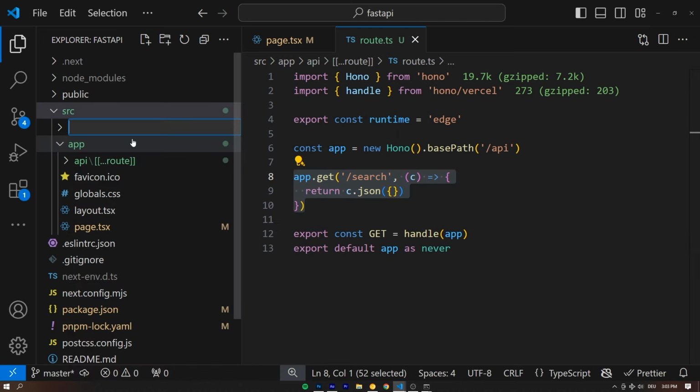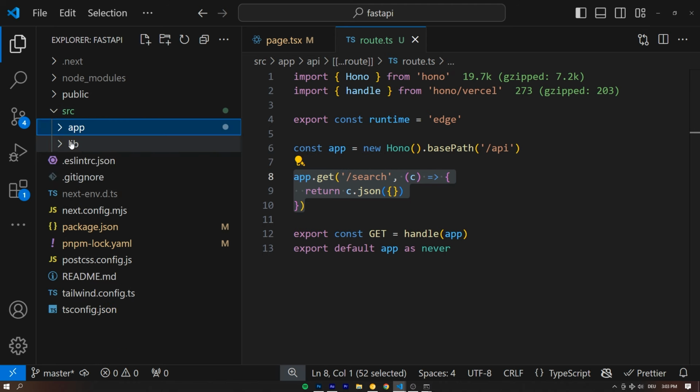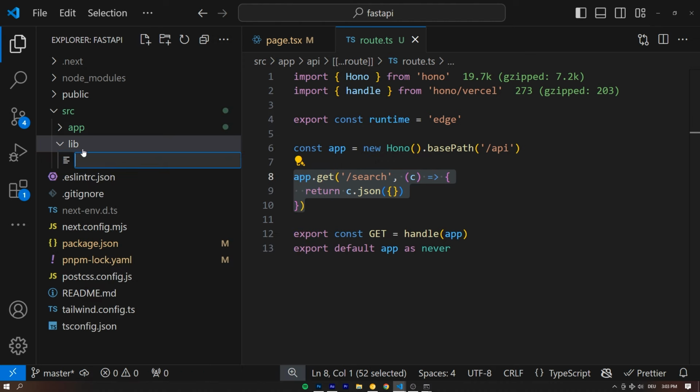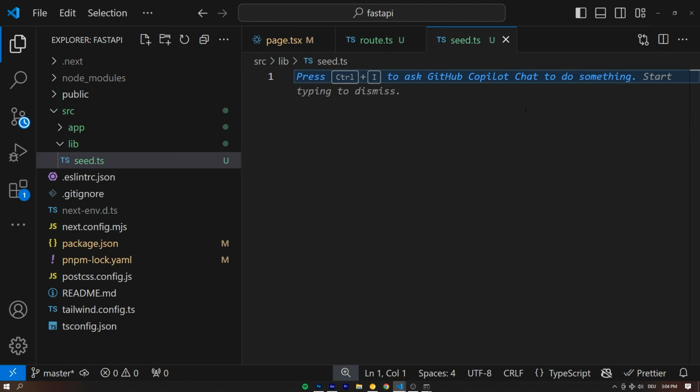Let's go into our source folder, create a new folder called lib, which stands for libraries, by the way. So basically, it's a convention in this folder to prepare libraries to be used in your project. At least that's what I always use it for, and that's what we used it for at my previous work, and so on. So it is a pretty common convention. Inside of here, we're going to create a seed.ts file.